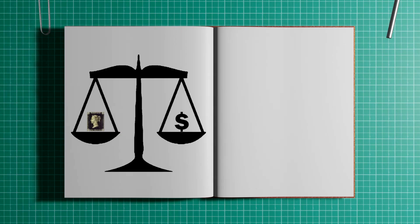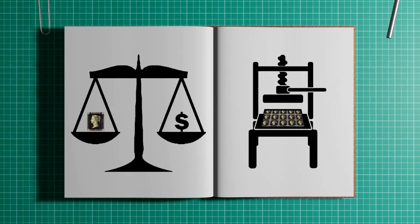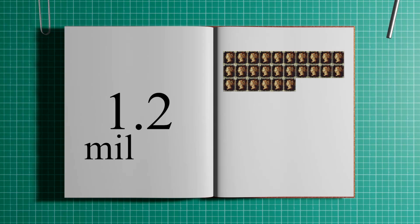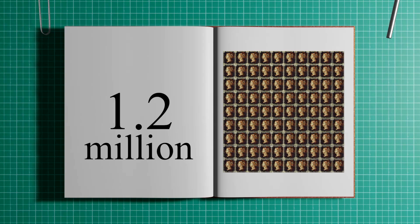Now a little bit about the value of the penny black. With 69 million copies printed, a cancelled 1 penny black is not a very rare stamp. It is estimated that approximately 1.2 million copies have survived.